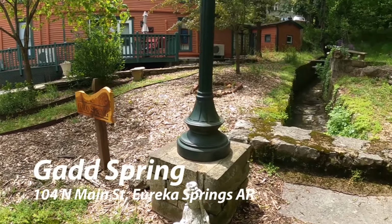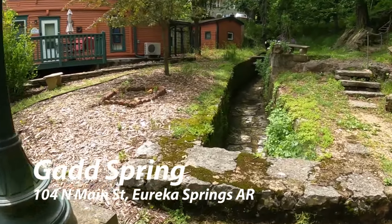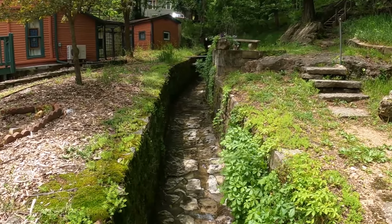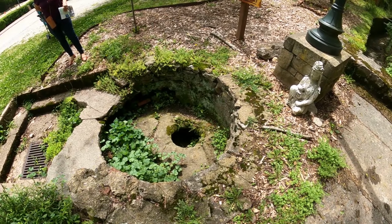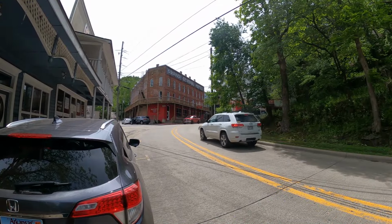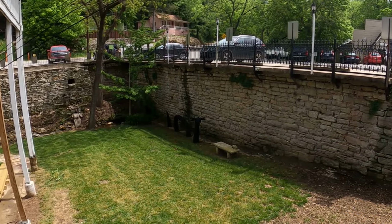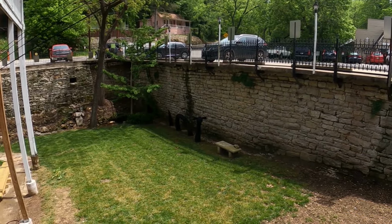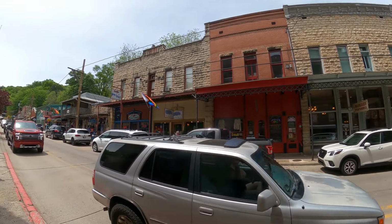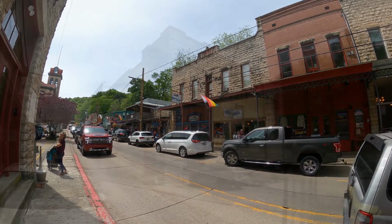Now here again, this is Gad Spring. This one's kind of different. You could see the water coming down through the channel, and down in the hole you could hear it gurgling. You could hear it, but there was greenery growing in there. You couldn't see it. And there's all kinds of artwork everywhere. Artwork in little places. Just sit down and watch.